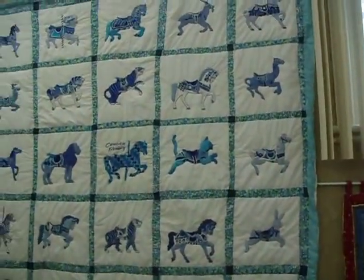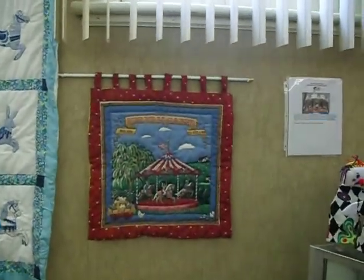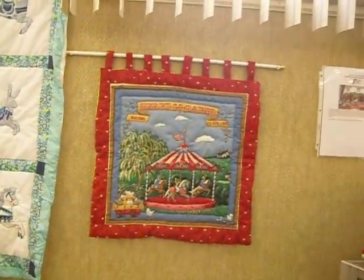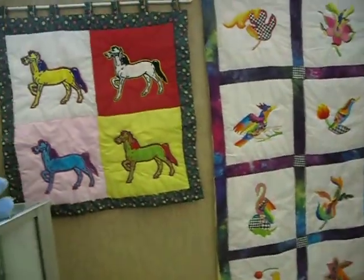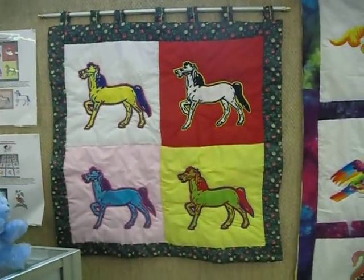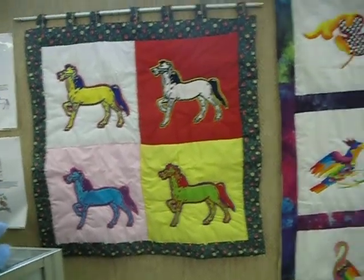And we have my blue quilt with all these animals. And this one, I got this fabric at the quilt show along with the Carousel Magic quilt. And this is what I was leading up to with Wendy's design. I call this my Warhol War Horses. The Muller Stander, and it's all in 4 different color schemes.